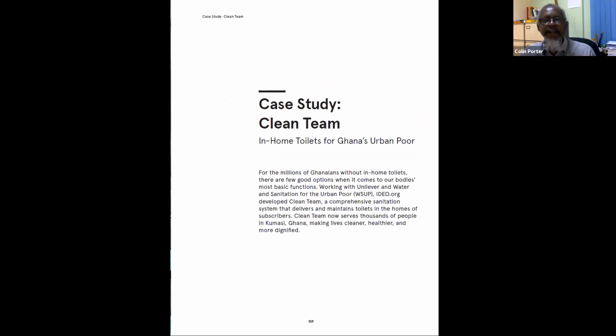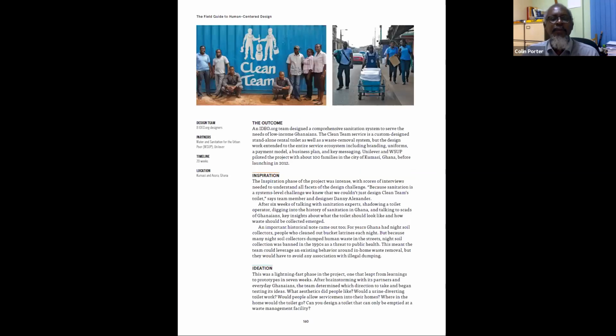So IDEO was called in to help develop some in-home toilets for the urban poor in Ghana, right? The usual situation where people lack this type of sanitary facility. So they went in and developed what they call a Clean Team, which looks at how they can improve the lives of these people in Kumasi in Ghana. And so what did they do? Here they state the outcome, which was to design a comprehensive sanitation system to serve the needs of low-income Ghanaians.